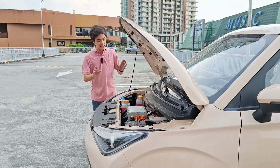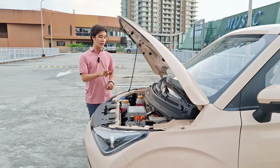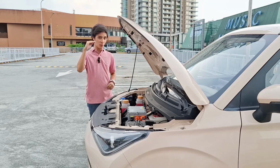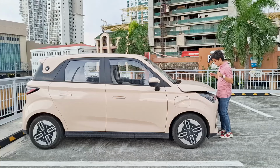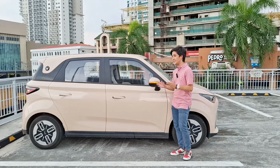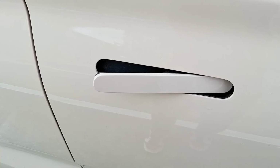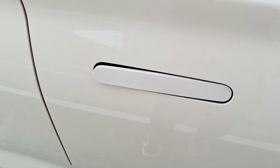And I will say it again, this has a total range of 410 kilometers. Again, one of the best ranges under 1 million pesos. Back here on the side profile, hence the name of this vehicle, it's literally a very, very cute car. And as you can see, you have pop-out door handles, similar to those of Jetour vehicles.